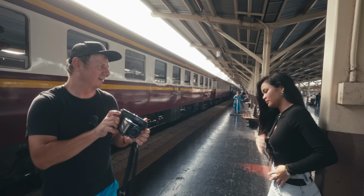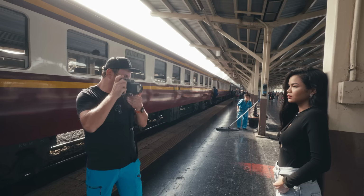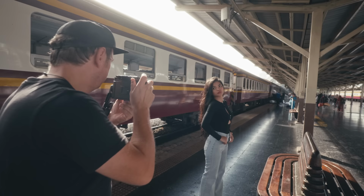Also, this view here is really nice. Yeah, keep it like that. That's awesome. 3, 2, 1. In case you're wondering, both film cameras were set to auto exposure. Yeah, like this. Keep it. Perfect. Beautiful. 1, 2, 3.